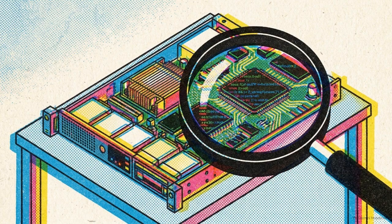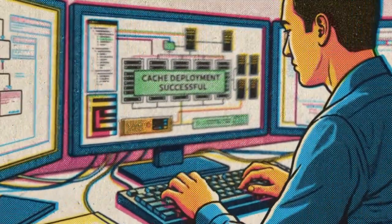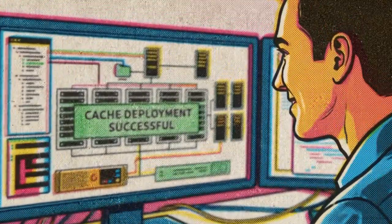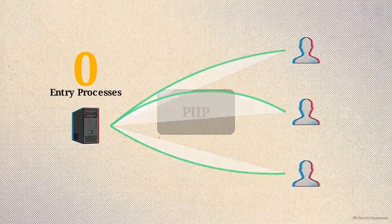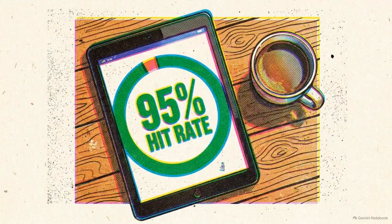Protecting your site requires a rigorous audit of your origin server. The most effective defense against the AI crawler tax is aggressive server-level caching implemented across your entire website. A cached page costs 0 entry processes to load. With high cache coverage, heavy bot volume becomes effectively free to serve. If you run a standard business, verify your cache hit rate first.